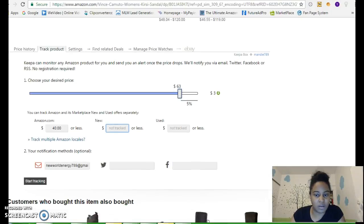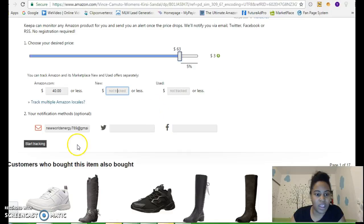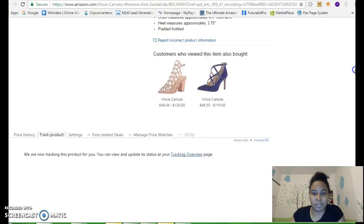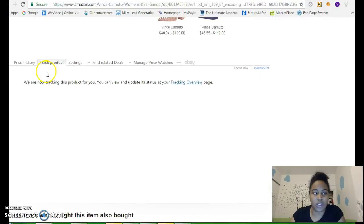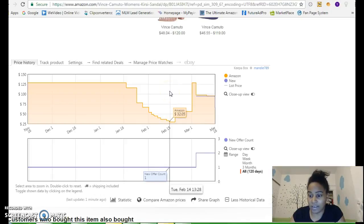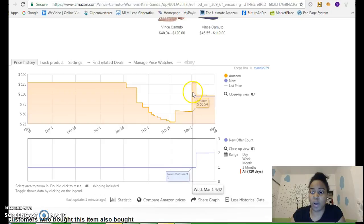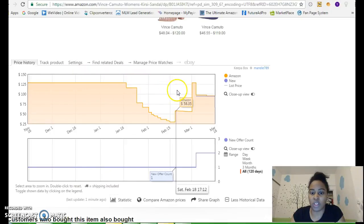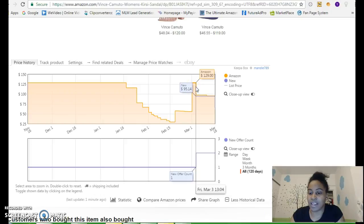And what's gonna happen is, once I hit start tracking, this shoe is going to be tracked for me, and I'm going to get a notification when it goes down to $40 or less. And I can pick up this item and purchase it at about 40 bucks or less, and I can track it, and when the price goes up again, which it will, because as you can see, just in history, it shows you when the price is going to drop and when it's going back up. I can have a notification sent to me when it's up again within a price range that I want to sell it. And at that point, I can list the item and I can sell it for a profit.